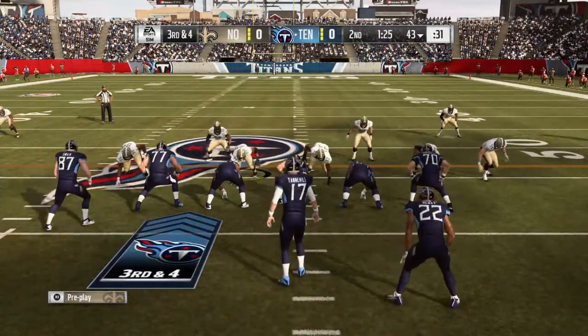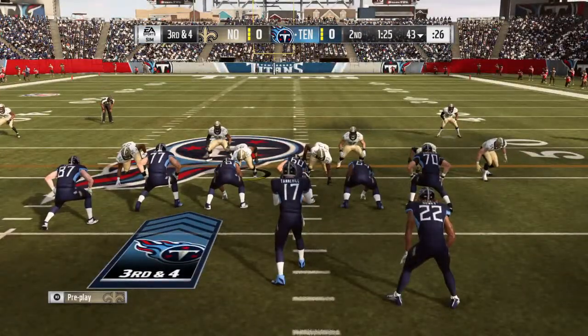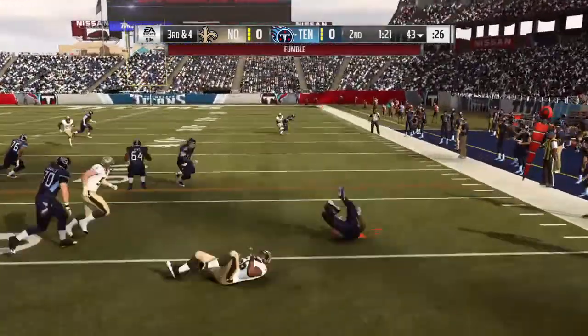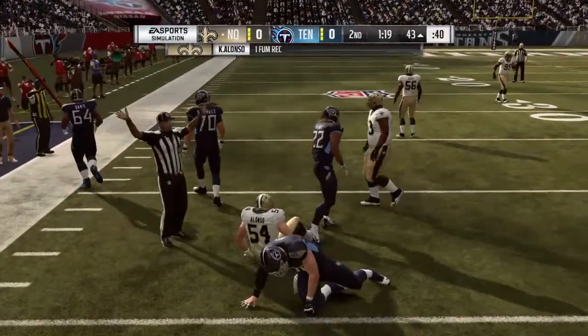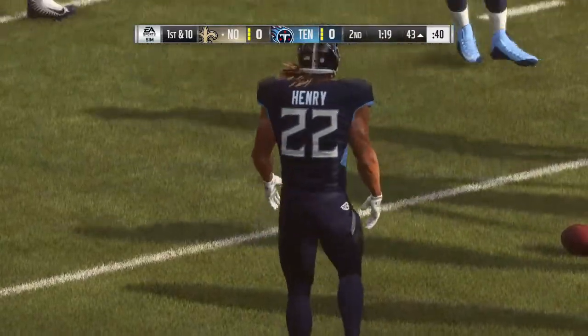This defense is not going to make it easy for you. They're a physical group, and we just saw it there in that play. He came in, made the contact, just as he's trying to haul it in. They set up the screen for Henry. And Henry's hit. He lost the football. The Saints say they have it, and they do. That's us. All right, baby, yeah.